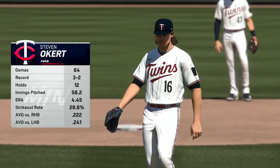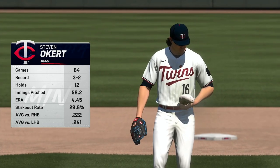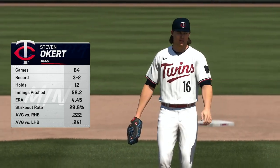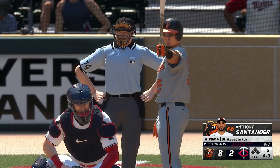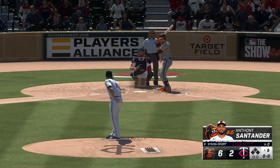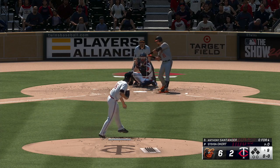We're back. It's the top of the 9th. And there's a new pitcher on the mound. Steven Okert. Number 16. Anthony Santander getting ready to hit. Well, both sides equally as strong, so not a good time to try to turn him around with a relief pitcher and put him on the other side of the plate.